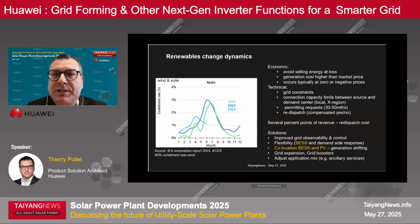Somebody brought up in the earlier sessions, the time it takes for getting permit requests can be extremely long, lying between 30 to 50 months, although there are some acceleration areas where the target is to reduce that significantly. And there may be a need for redispatching in an area, the energy flow over the grid. And all of this leads to some number of percent points drop of the revenue for PV generated energy.